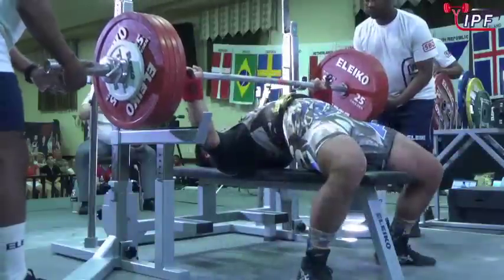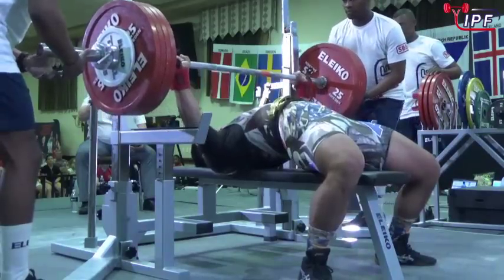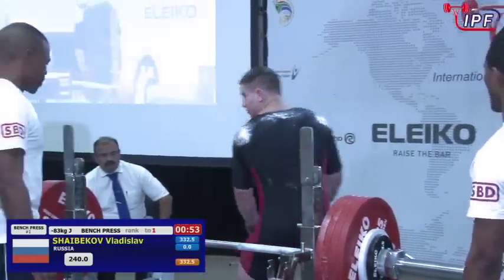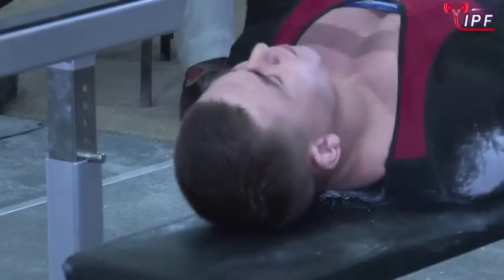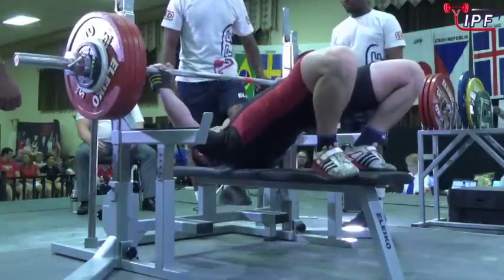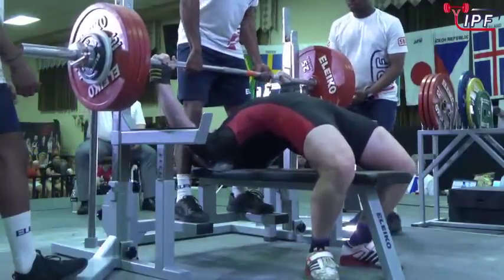The next is Russian lifter Vladislav Shaybekov. 240 kilograms. And he needs each attempt in bench press to collect best total. Yeah, so his current predicted total only puts him 2.5 kilos behind. So he really does, and you're right, he needs every kilo he can get to try and close that gap. Yeah, if he can stay close during the bench press, he has a very good deadlift. Just needs to focus on doing his job through the bench press. Vladislav is national record holder in bench press in 3 lifts.